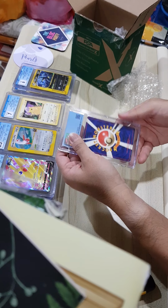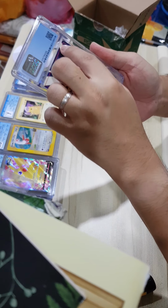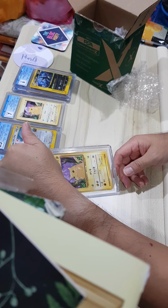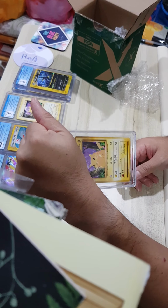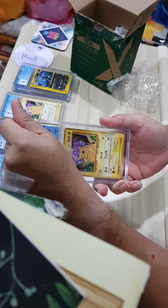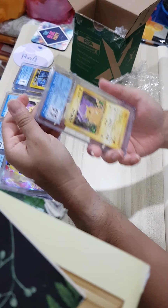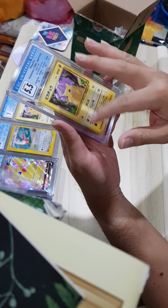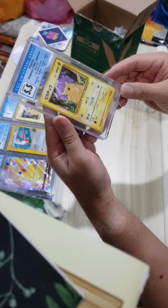Last one. Vintage. Oh, with the whitenings here. Not hoping much for this one. Yeah. This is the no rarity. Base set no rarity. Pika with Aegis at 6, corners at 5.5. Okay, this is going to get low. But then again, I didn't expect it to get high anyway. It's a 5.5. I can't complain, I suppose, for a no rarity Pika.